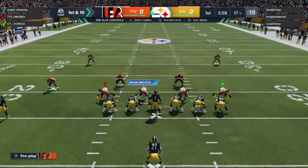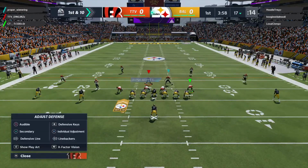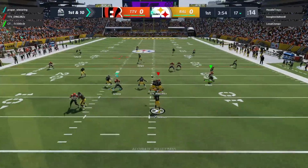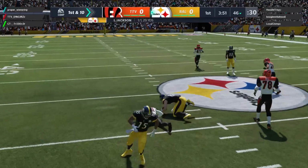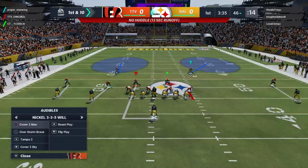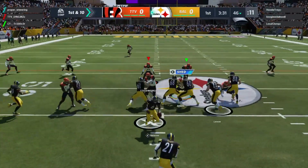So from the 17 now, here's a 1st and 10. Play action. It's Jackson. Brought in here by Tyler Eifert. And they work this well upfield across the 45. That one nearly 30 yards, 29 officially.